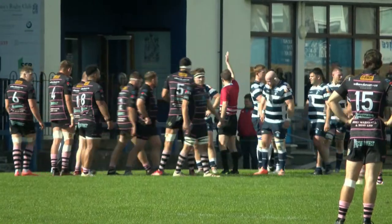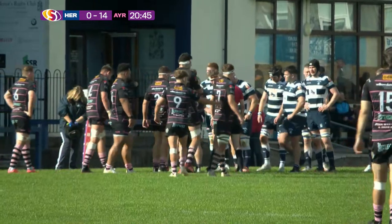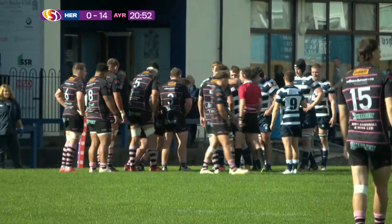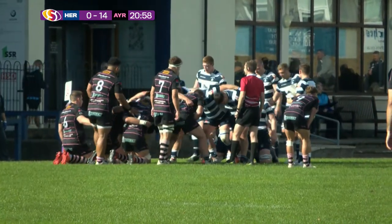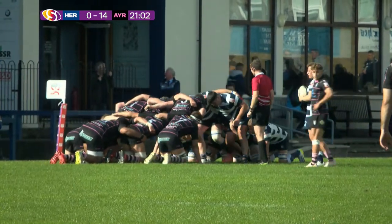It was a counter-attack opportunity for Ayrshire Bulls. Let's go, lads. But just whether it's the wind behind them now, just the ball drifting away from Thomas Glendinning. He was reaching out to get that ball, couldn't quite get a hold of it, and so the counter-attack has come to nothing.